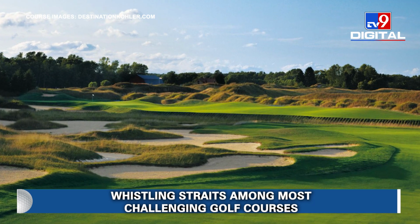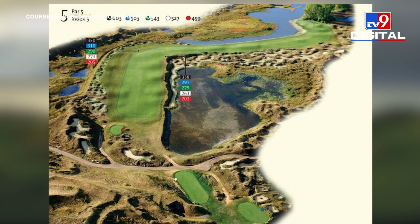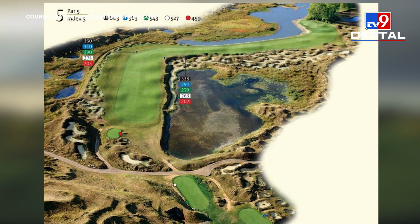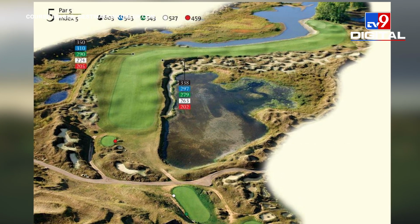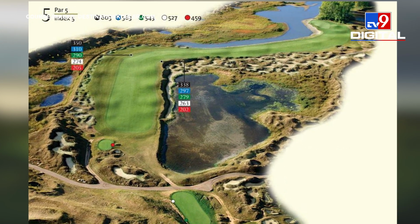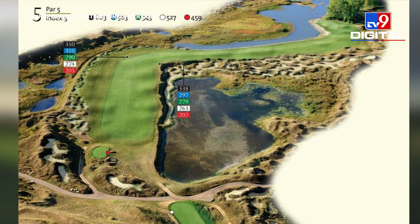As the name Snake suggests, this par 5, 603 yards hole is really deceptive. Water runs along both the right and the left side of the serpentine fairway, making it a difficult decision for a player to either lay up his second shot or go for the green, carrying over the hazard.